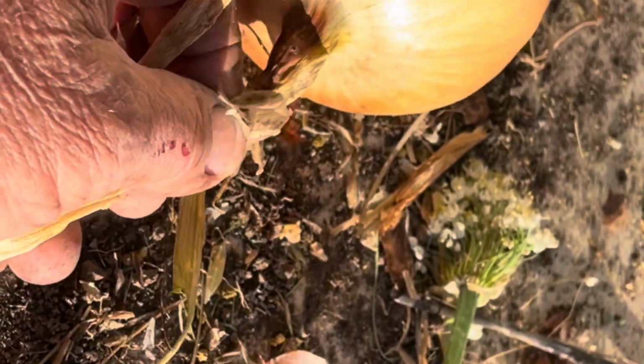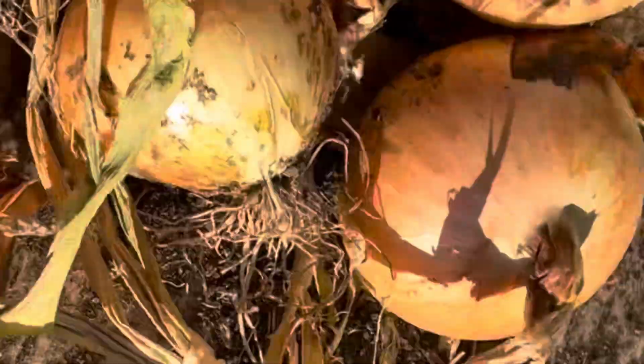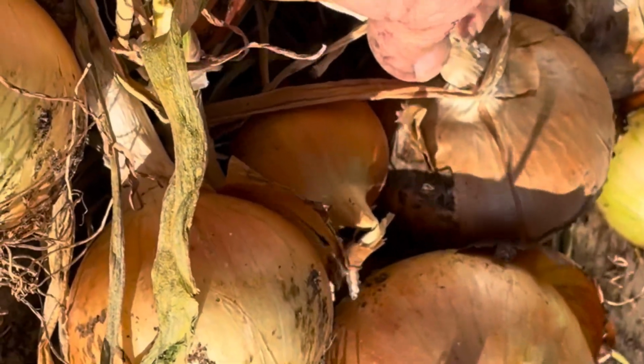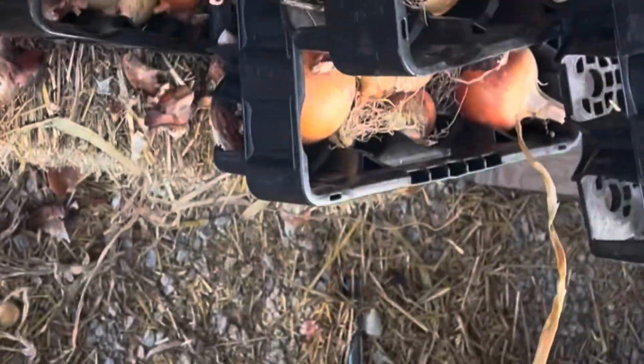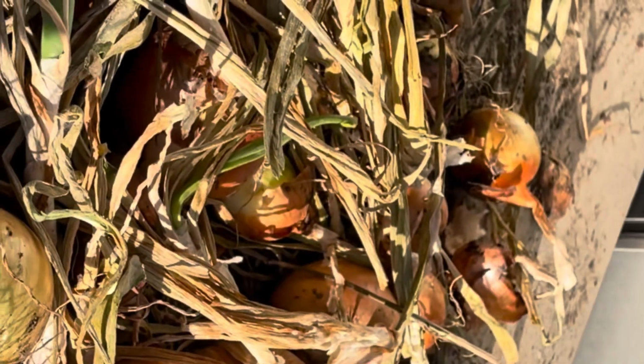Look at how nice and tight that neck is. Those are going to store for 6 to 8 months, I'll bet. So there you go. We did get quite a few onions this year. I still have a few more to clean up here.